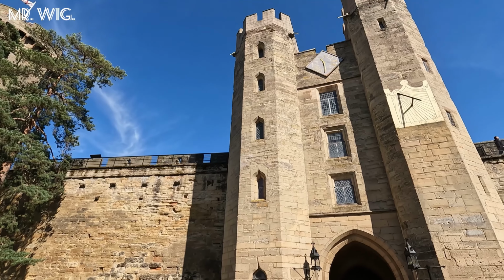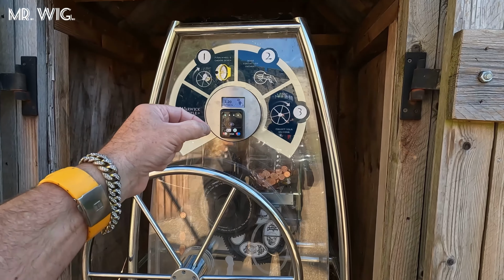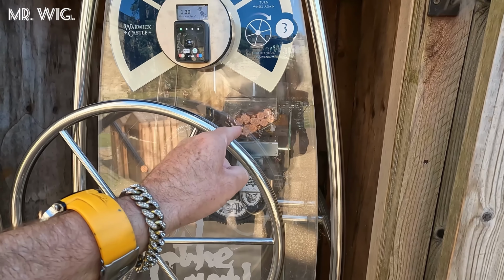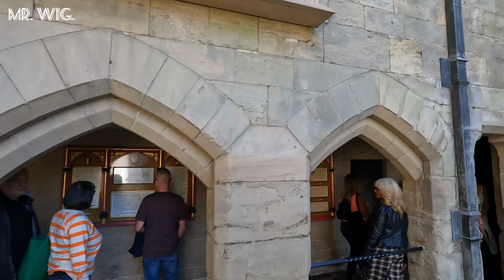Some of the towers here, I don't know if we can go to the top or even perhaps that one. You put your card there and you can rotate this. Oh, maybe there's plenty of coins there. Now we go inside the Warwick Castle. It's through here.